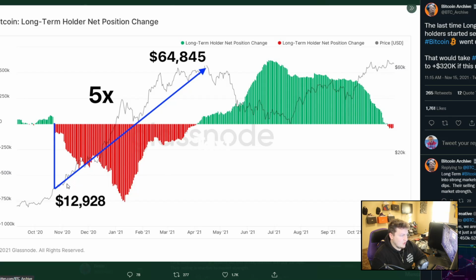Last time they sold, the price went up from $12,928 to $64,845. And you see the flip right here, just starting to go red, starting to sell. Usually long-term holders sell into strength, and that's why the price goes up, because they're selling into a rally. And then they buy when the price falls down. Like in this case, it got cut in half. That's when they started buying massive amounts of Bitcoin.